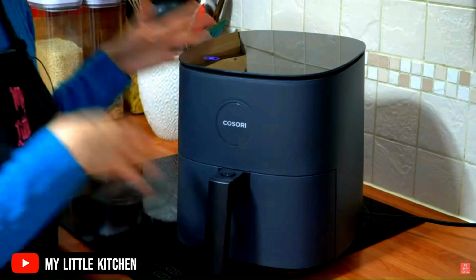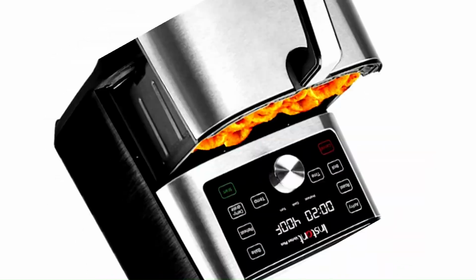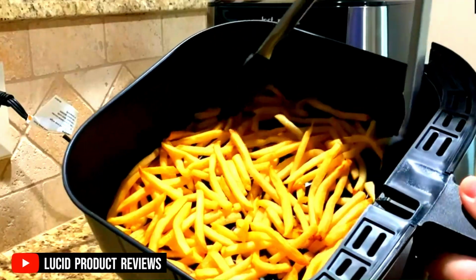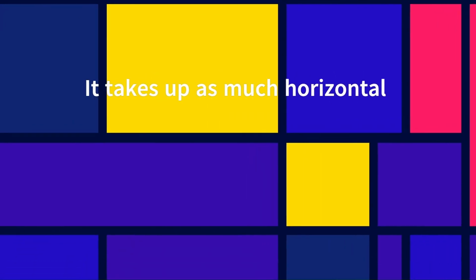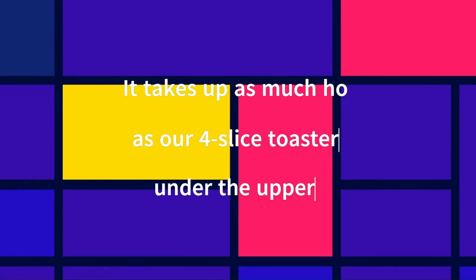Now let's look at the second most recommended air fryer, Instant Vortex Plus 6QT XL. Pros: perfect size. The 6-quart capacity air fryer is praised by customers for offering enough room for up to 3 servings while taking up so little space on the kitchen counter. "It takes up as much horizontal space as our 4-slice toaster and fits easily under the upper cabinet," says a user.